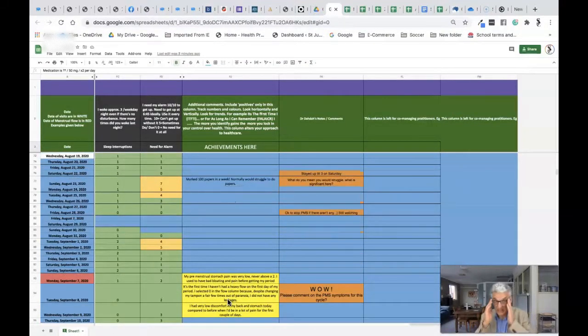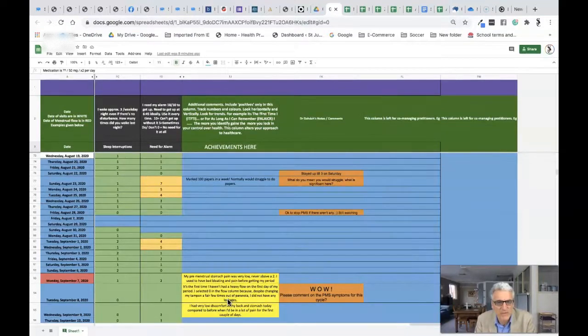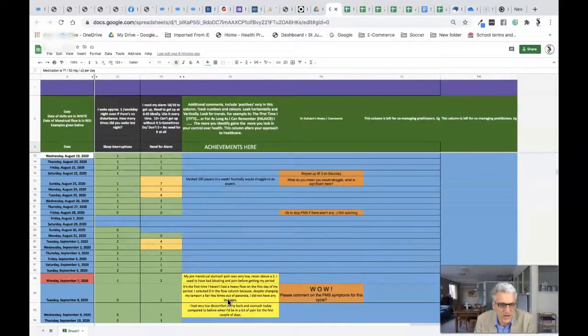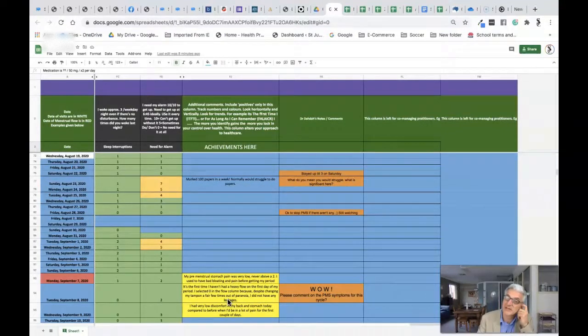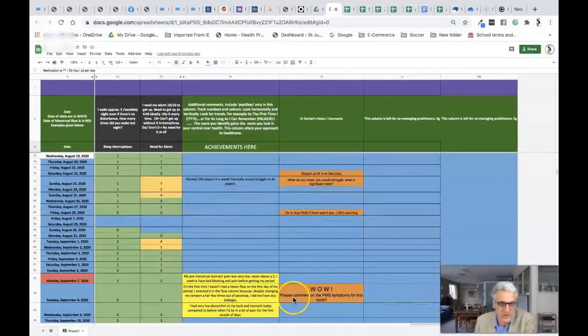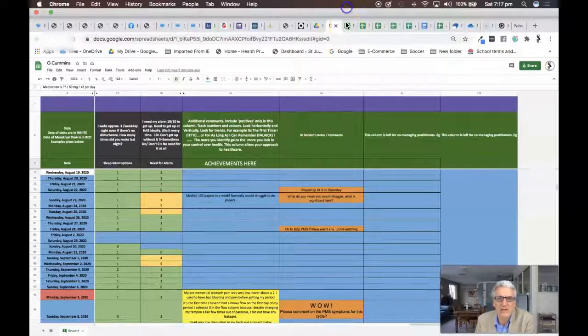Now, again, this lady doesn't actually have too many bleeds in a year, but here we're starting to see another one. My premenstrual stomach pain was very low, never above a 2 out of 10. I used to have bad bloating and pain before getting my period. It's the first time when we hear comments like that. It's pretty exciting. It's the first time I haven't had a heavy flow on the first day of my period. I selected 0 in the flow column because despite changing my tampon a fair few times out of paranoia, I did not have any leakages. I had very low level discomfort. Okay, so let's go to the next one here as well.